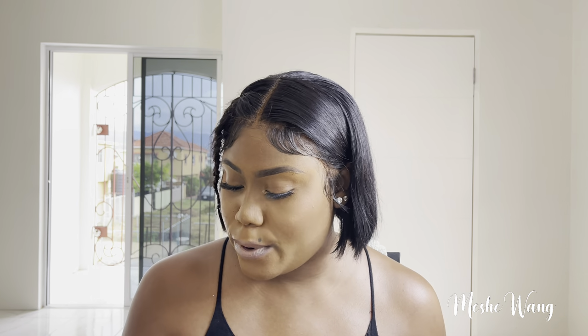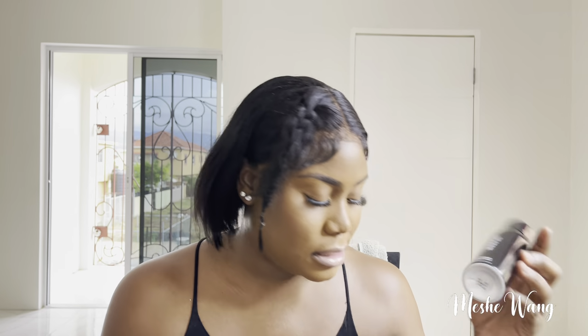This is my Morphe setting spray. This is my holy grail. I can't do without my Morphe setting spray. It sounds like the spray button is off. Yes, it is. So this is the Morphe setting spray, and I have to have this in my makeup kit. It is just something that I have to have.